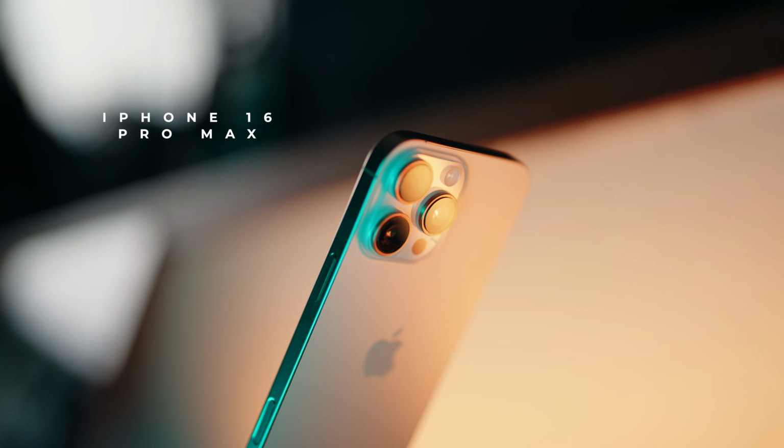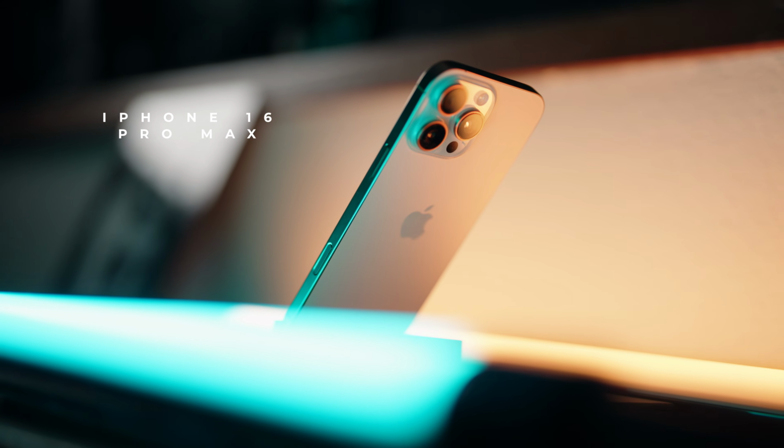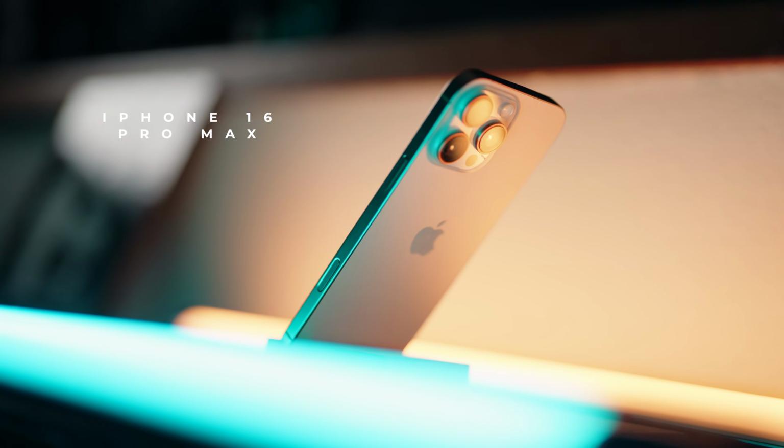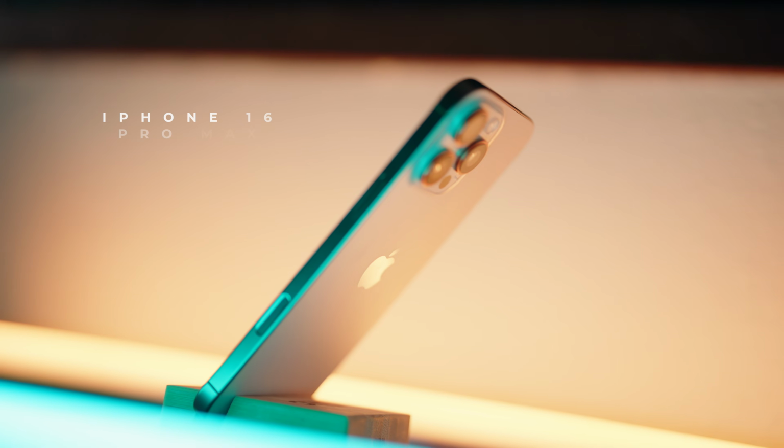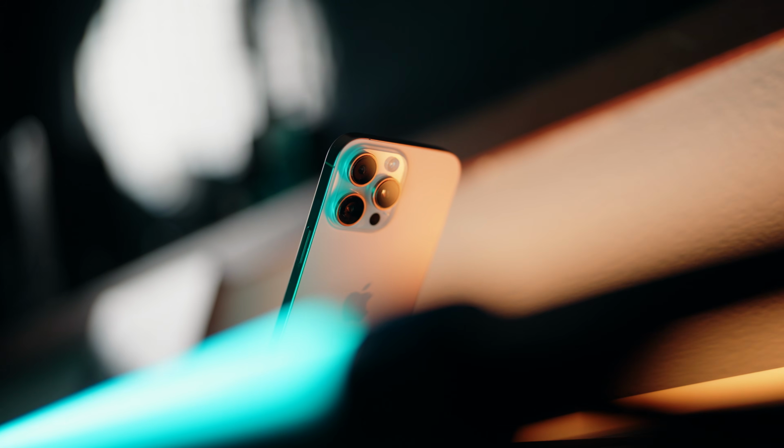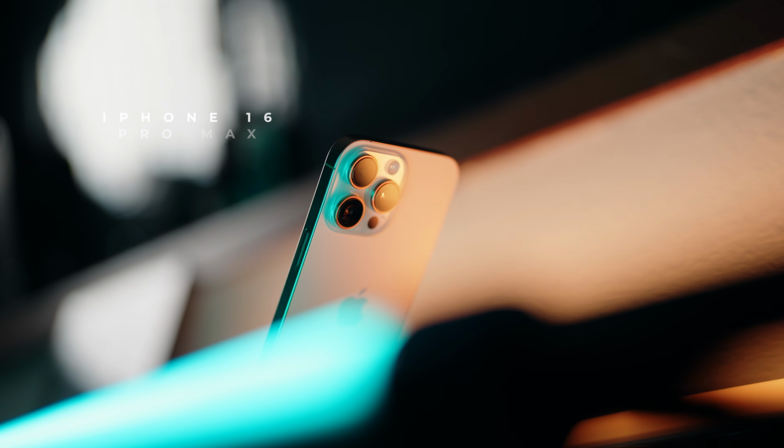Final thoughts, as a husband, father of 3, videographer, filmmaker, and person that makes videos on the internet, the iPhone 16 Pro Max gets the job done. I can rely on it, it's fast, has great battery life, big screen, and really all the things that I need. It's a nice to have, but is it a must have?